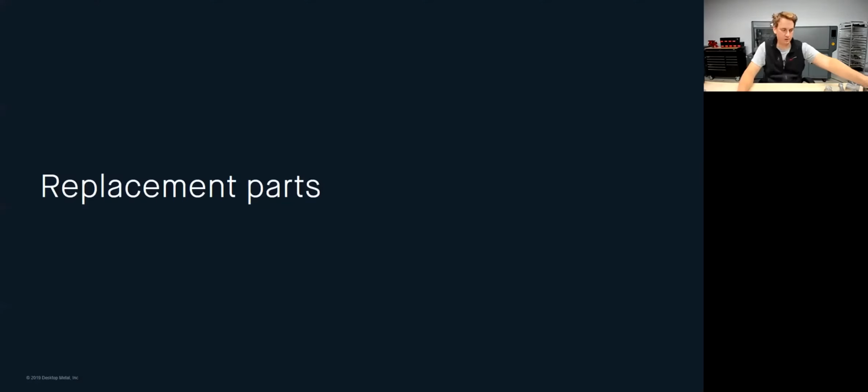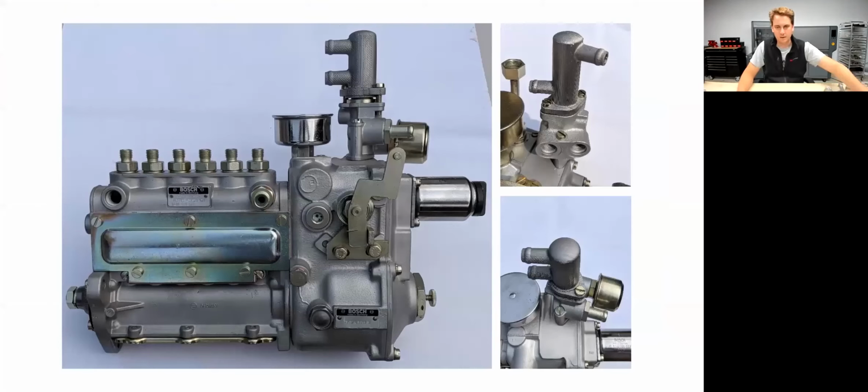Replacement parts. Another thing that we want to talk a lot about today. This is an example of a thermostat housing. My parts are everywhere here. I do apologize. I have it here.